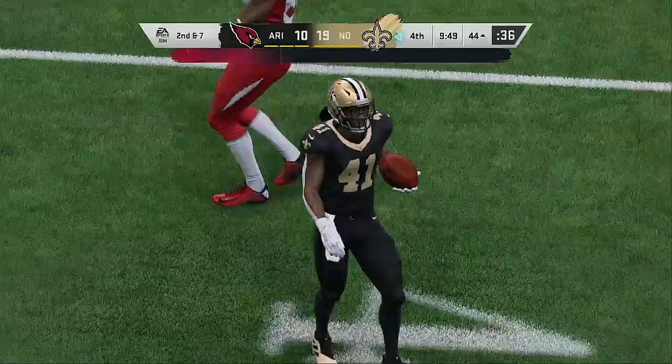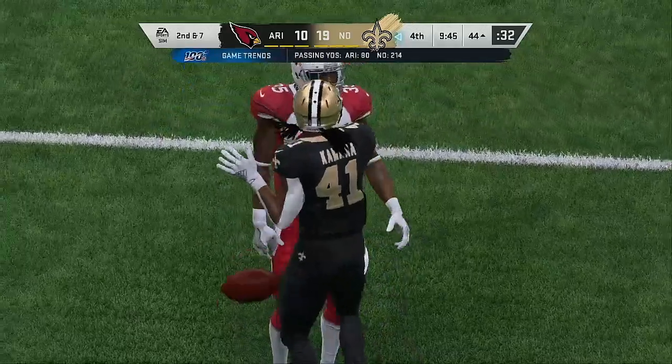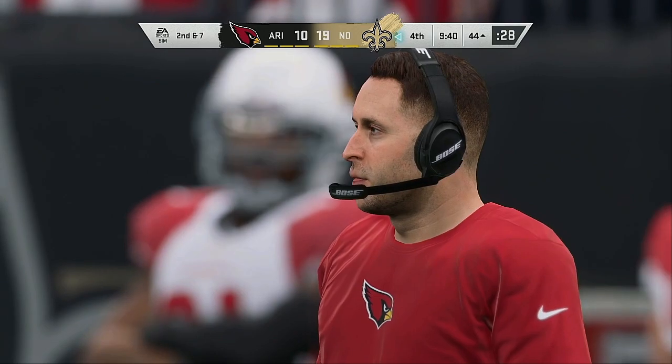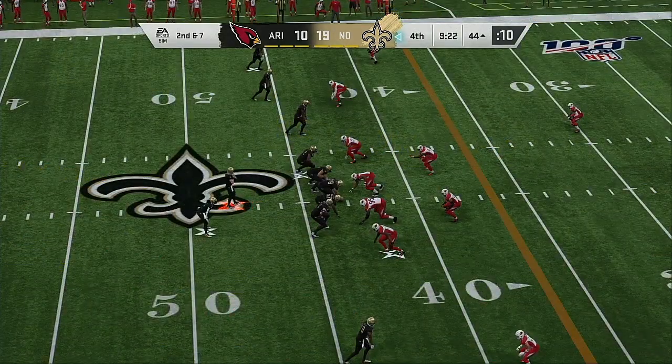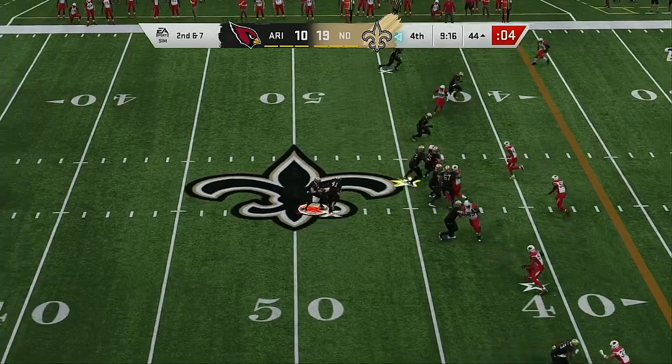A gain of 3, second down. The recipe's pretty simple, I think, right? Just give your superstar the ball, continue to feed him. Yeah, don't overthink this one, right? Make sure he's touching the football, but you're also counting on his intelligence in playing the game as well. If it's not there, don't force the run. Just make sure you hang on to the football and keep the clock ticking.